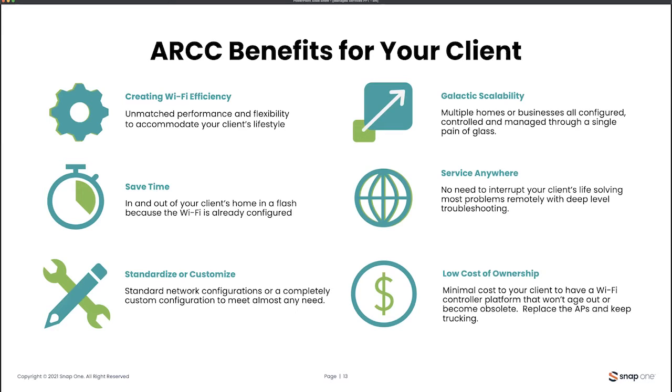Again, back to standardize or customize, being able to meet the needs of your client and their complex situations, whether it be a home or a business. We have run into some very complex business situations, and we can customize networks to meet those needs. And ARC gives us a ton of flexibility and customization there.